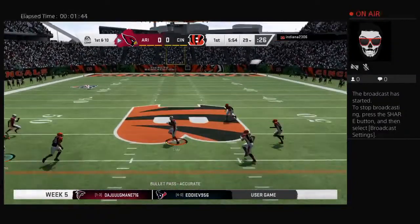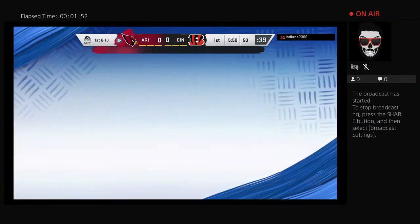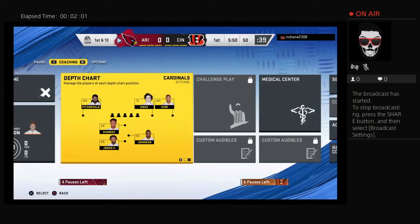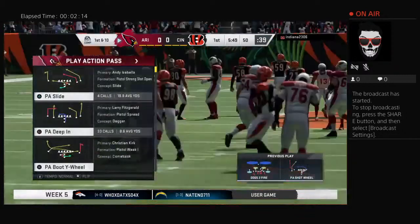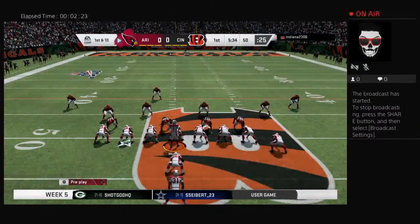Now a play fake here on first down. It's complete to his tight end, Charles Clay. And he's brought down after a very nice gain. Charles Clay. A gain of 22 yards. First down, Cardinals.